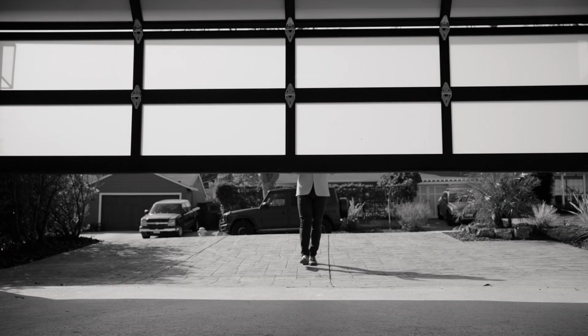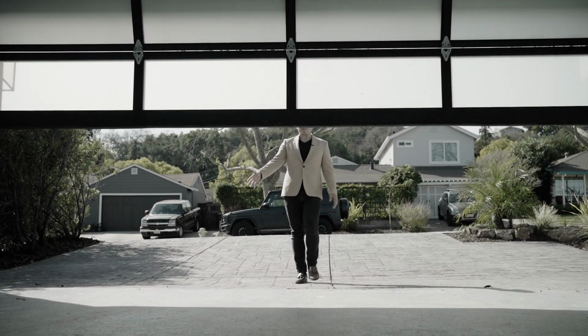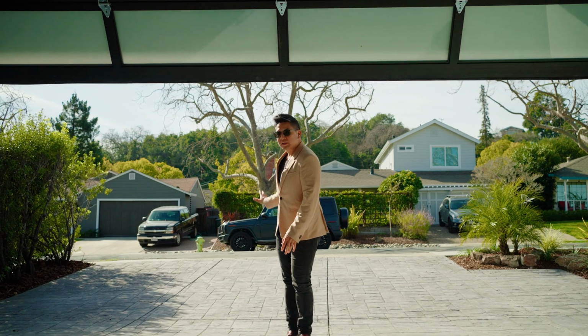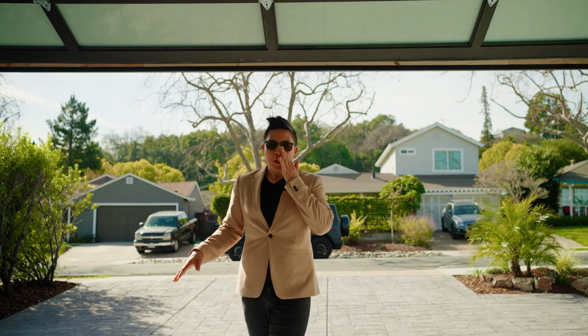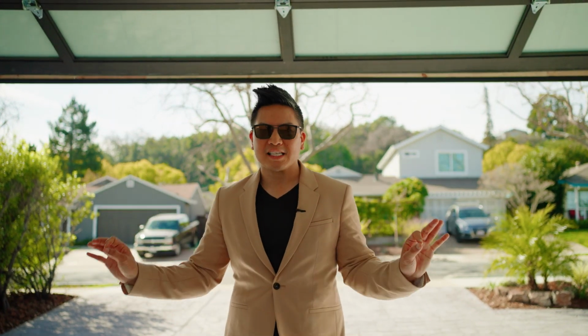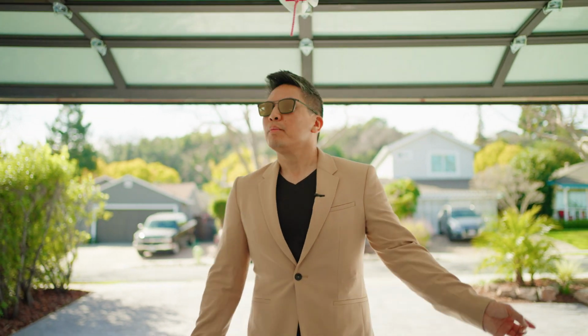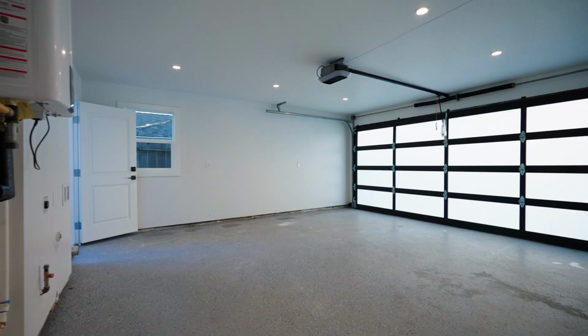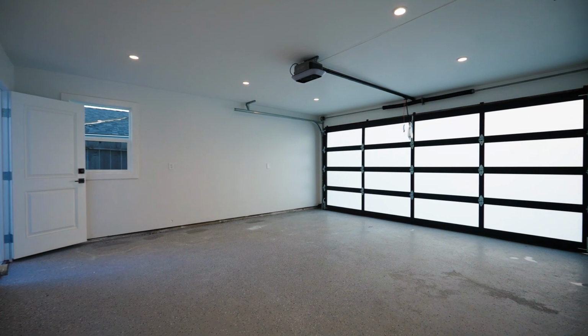Let's not forget the garage, guys. Aside from these glamorous doors, check these out. I love the fact that you already have 2-car parking in front, and this garage, look at how spick and span it is. This could be a fantastic gym, home office, plenty of electrical already, so this could also be maybe a media room, a playroom, blank canvas, bonus flex zone.